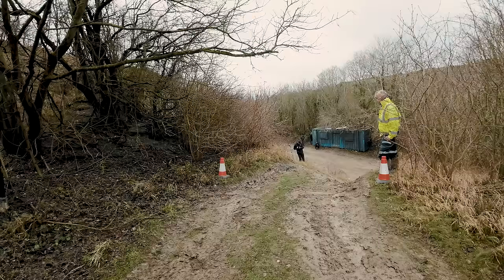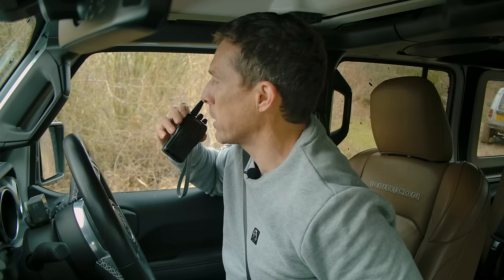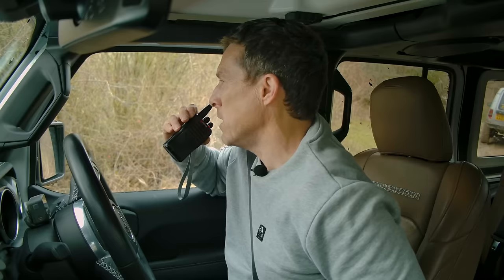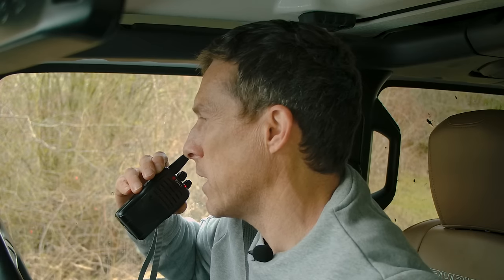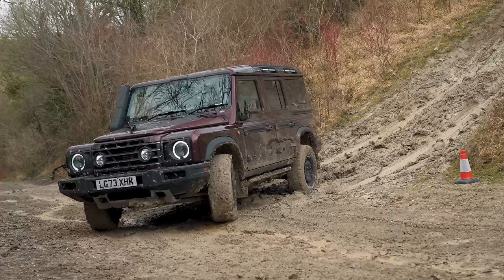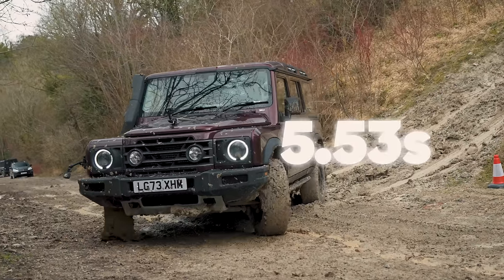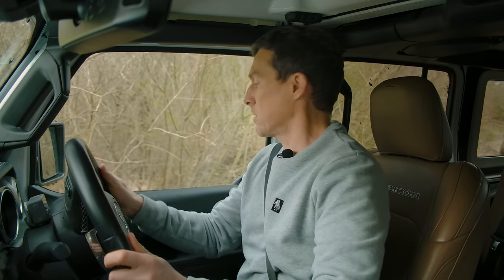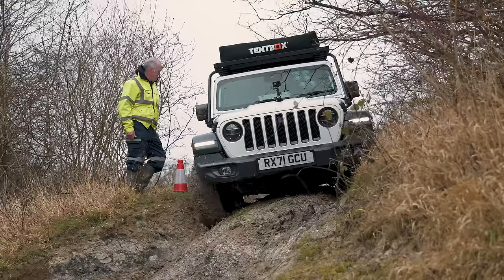I'm a bit frightened because if I go straight on when I come down this hill, I end up in some kind of metal container. I don't really need to ask this, but that was a lot quicker than last time, wasn't it, Jack? So Sam did it in 5.53 seconds, so almost double. So I've got my cruise control, 0.6 mph. If I don't get any traction, I'm just going to slide. Come on, Jeep! Hold firm, America!